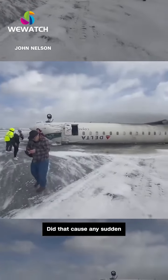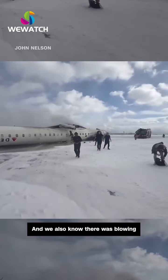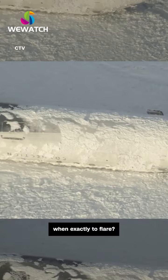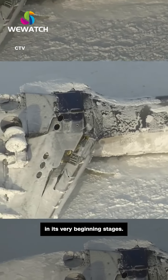Did that cause any sudden sinking of the airplane? Was the wind there and was it suddenly not there? And we also know there was blowing snow across the runway. Did that impact the pilot's ability to see the runway and really calculate when exactly to flare? A lot of big questions now, as this investigation is only in its very beginning stages.